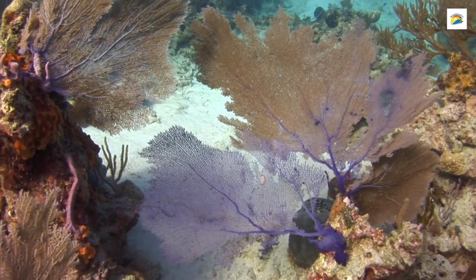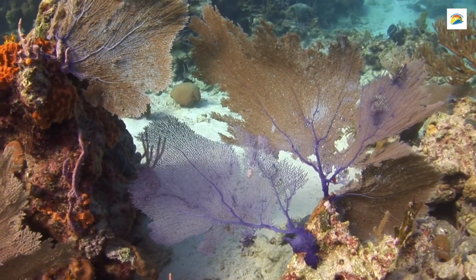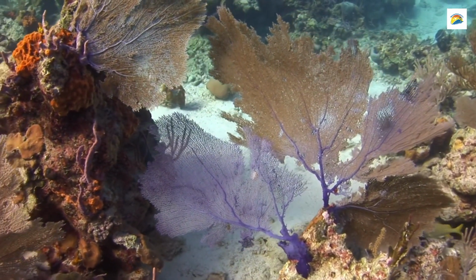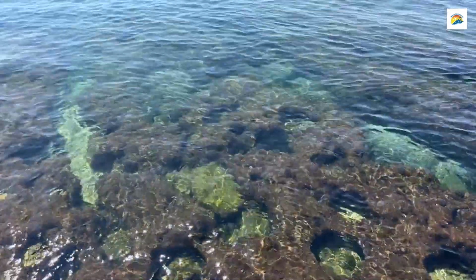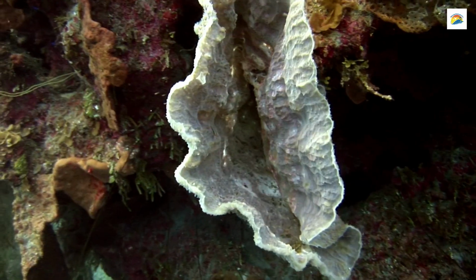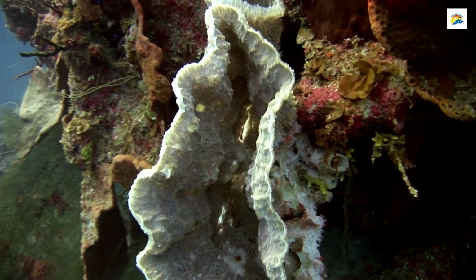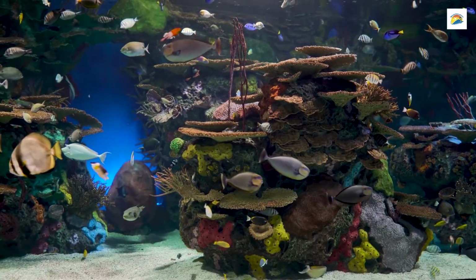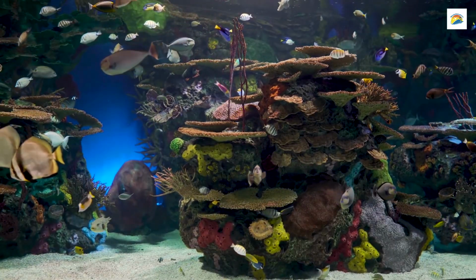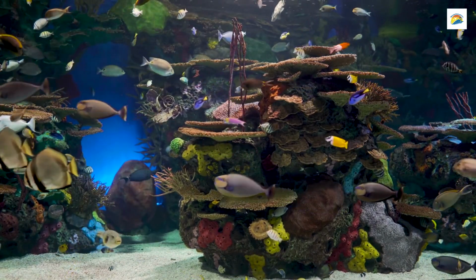Despite its beauty, the Great Barrier Reef is facing numerous threats, including climate change, pollution, and overfishing. In fact, nearly half of the coral cover has been lost in the past 3 decades. It's crucial that we all do our part to protect this incredible natural treasure for future generations to enjoy. Whether it's reducing our carbon footprint, supporting sustainable fishing practices, or advocating for marine conservation, every little action counts.